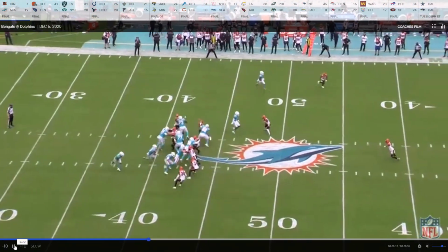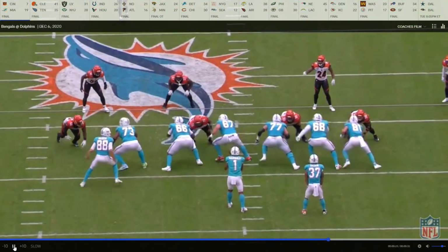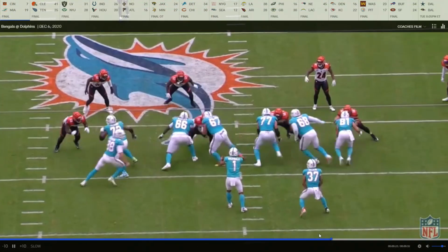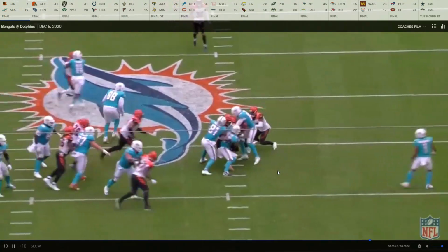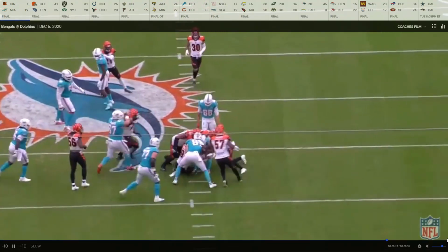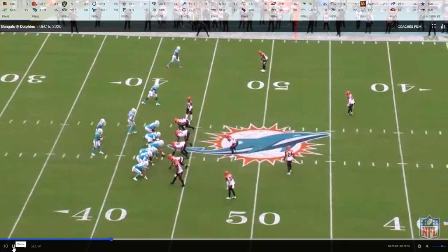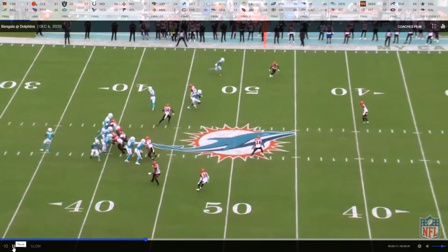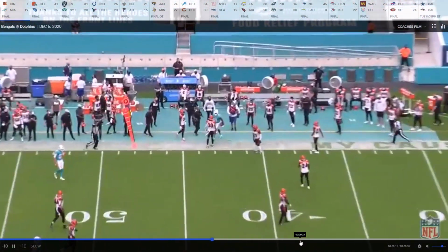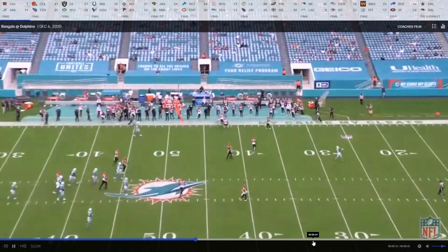I feel like Tua is gaining confidence too. I think that's a big part of it. I think he's gaining confidence in this offense. Yeah, Smythe kind of got beat there. Another good throw. Another tight window. What was the pocket looking like?